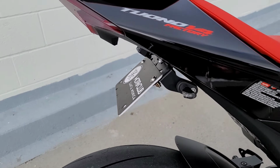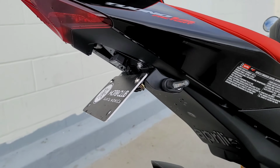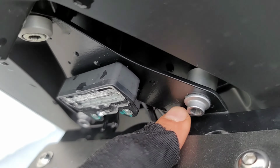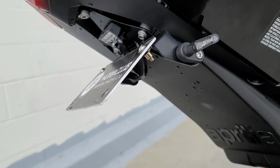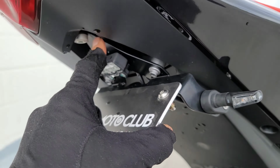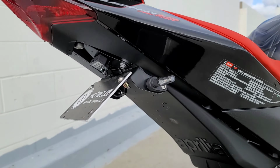Fender eliminator. This time we went with the Robem Engineering. This one is actually listed for the 660s. We made this fit with some spacers that you see up in between there to bring this out so we can torque it down. This is all one piece. Everything you see here, the Robem Engineering, is one piece.